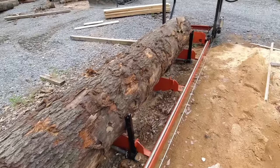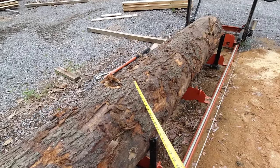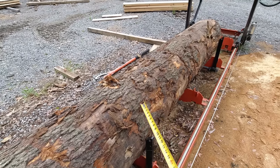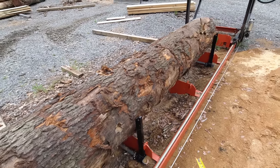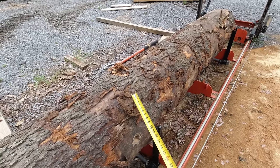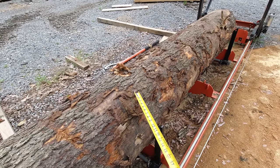But I think, I'm sure this is the nicest cherry log that I've sawed. Now, I've only been running this mill about 2 years, but I'm really looking forward to getting into this one. I think this is going to be the best one that I've sawed so far.